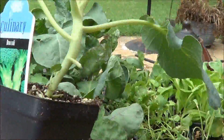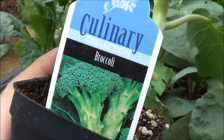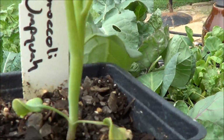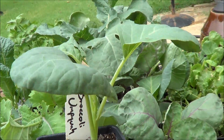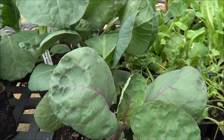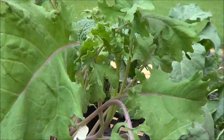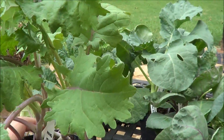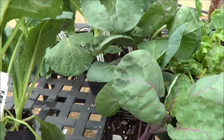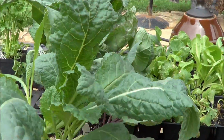And quite a few different broccolis I picked up here. This just says broccoli. I don't know what variety that is. One here is another variety of broccoli, smaller plant. We got a red Russian kale. Also have some seeds that I'll plant for that as well. This did really well last year. This was highly recommended, red Russian kale. And of course the Dinosaur Kale here.